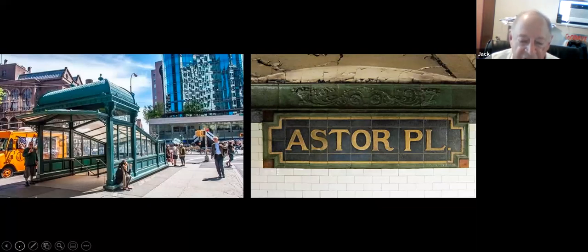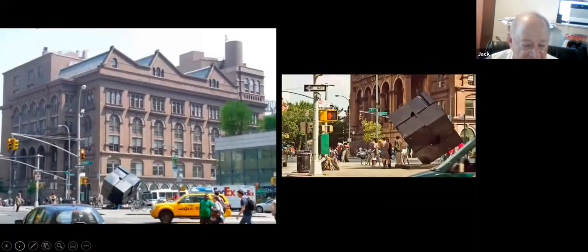So Astor first made his money in the beaver trade, but what did he do with his money? Well, most people who make their money in something or other invest in real estate, and we'll talk more about that later. So we're going to look around this area too. The subway station entrance is right here behind the FedEx truck.